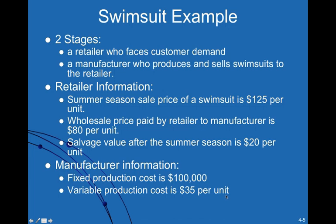If you were to look at this problem, because the retailer is paying $80 for this item, the marginal profit is $45, 125 minus 80, all right? And then of course, if they have to sell off, the marginal loss is $80, which is what they pay, but they're recouping $20. So there's a $60 marginal loss. As you can see from this situation, the marginal profit is actually less than the marginal loss. So there will be a tendency to be conservative in terms of how much you actually order.